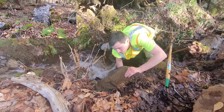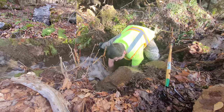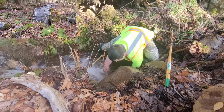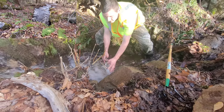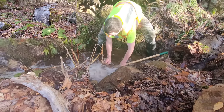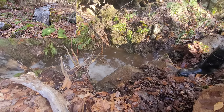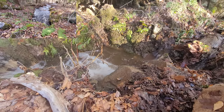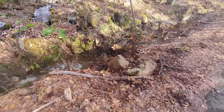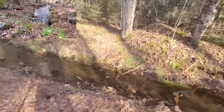Completely open. Absolutely amazing. Nice. Just leave those rocks there. Let the DOT fix that. That whole retaining wall is dangerously leaning in there.